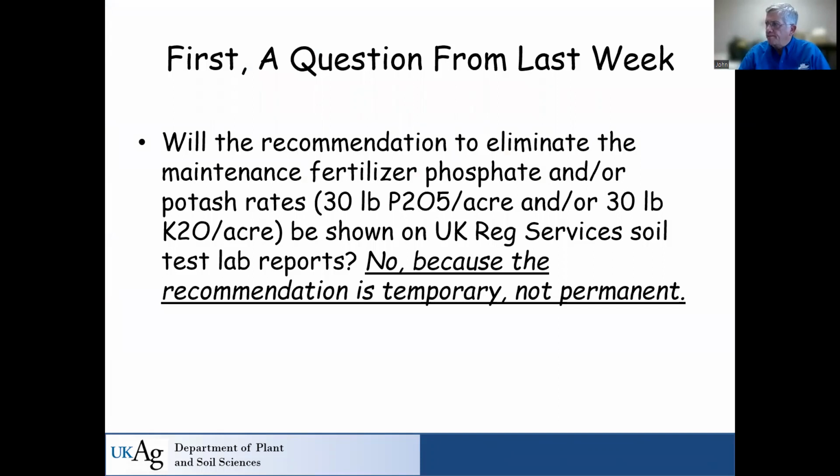The question was, will the recommendation to eliminate the maintenance fertilizer phosphate and/or potash rates, 30 pounds P2O5 or 30 pounds K2O per acre, be shown on UK Regulatory Services soil test lab reports? The answer is no, because the recommendation is temporary. It's just because of the situation we're in with prices, and we can't justify maintenance if that's all it's going to be.